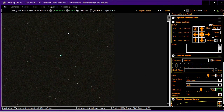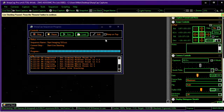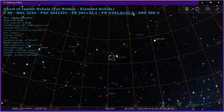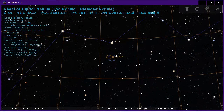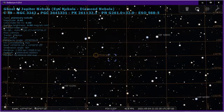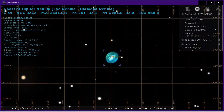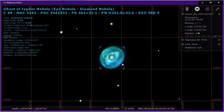Alright, planetary nebula. So here we're going to actually be able to go for the full deal, and go for the full 60 seconds on this. Let's get this resynchronized since I just centered it up. So this is probably a Hubble image. It's a little blue amoeba looking thing.